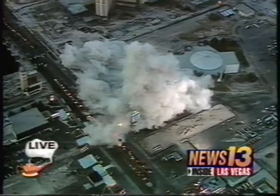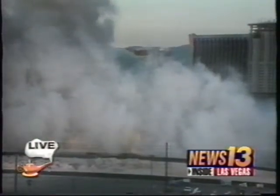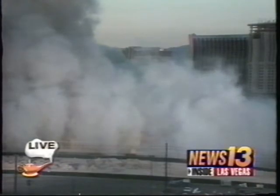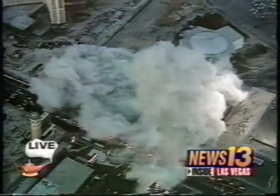3 decades of history are now only dust and memories, and the huge dust cloud billowing forth. Mark Martinez in Live Chopper 13, how does it look from up there? Steve, it looks amazing from up here. As we come to our shot with zoom cam, you can see it looks really like a forest fire almost, as you can see that dust cloud beginning to move.